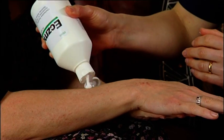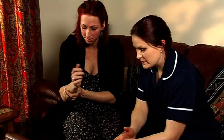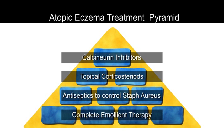And if we use the first step, the complete emollient therapy, and the second step, the antiseptic emollient products, very well, we decrease the chance of the eczema flaring up and needing to go to the 3rd and 4th step, which is treating the flares with topical corticosteroids or topical calcineurin inhibitors. So the more work we put in to step 1, complete emollient therapy, and step 2, anti-staphylococcal approaches, the less chance of the atopic eczema flaring up.